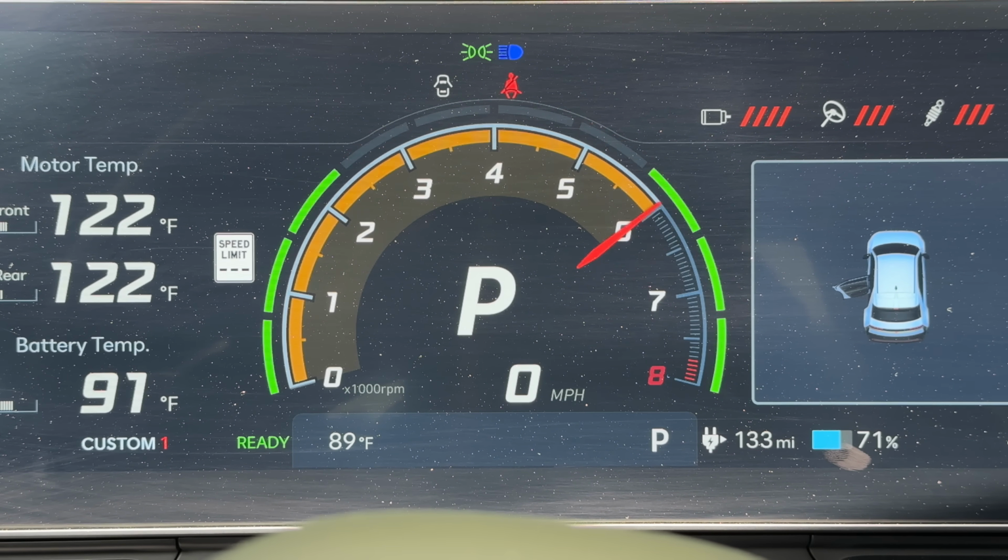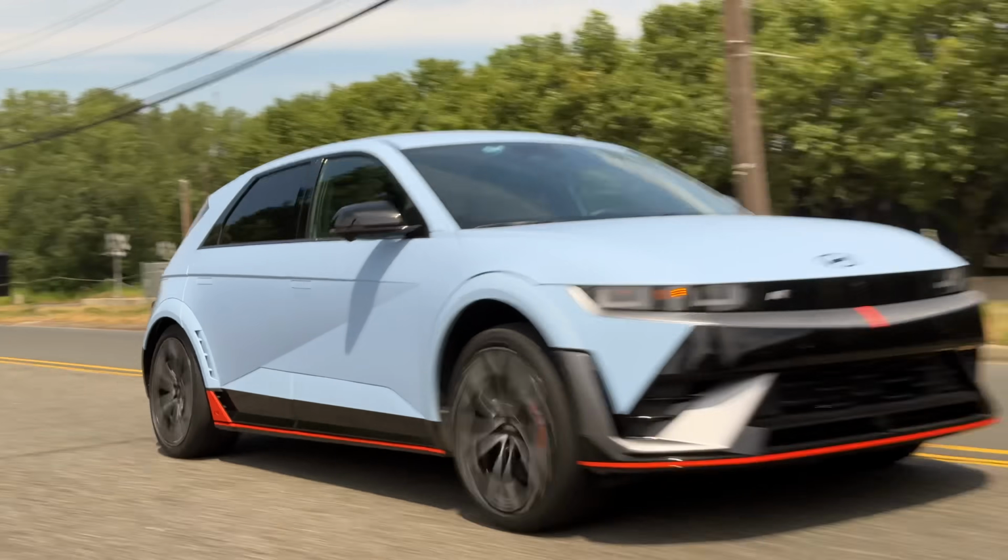imitates, behaves exactly like a gas car. I'll get to that in a second. You'll see what I mean.